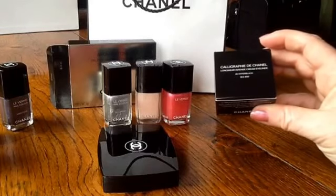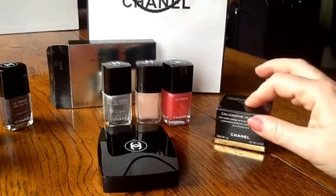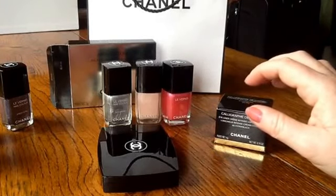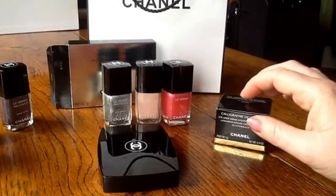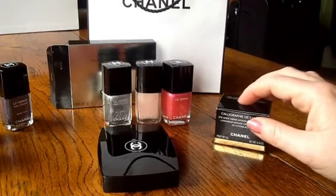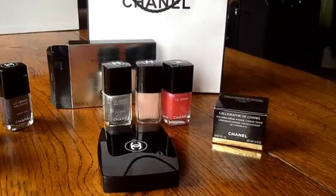eye gel, cream eyeliner, gel eyeliner. I don't think there was a mascara. Oh, and a blush, Hyper Fresh. I've dithered about that blush. It's a very, very pigmented, almost fluorescent pink. I didn't get it in the end because I felt it was quite difficult for me to wear. And I thought I had a kind of bright pink in my Chanel collection.